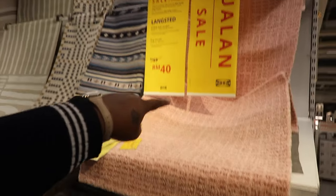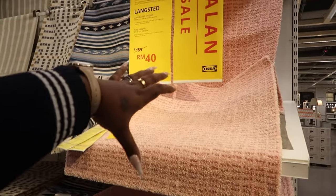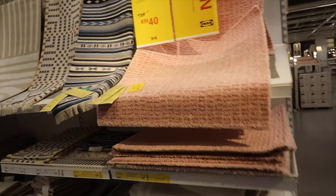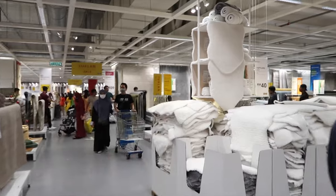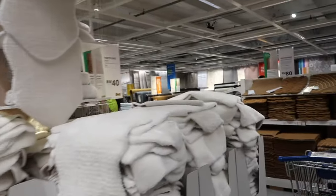I thought it was like one full piece for 40 bucks, but it's actually just this one. Nope, not worth it. He, on the other hand, hates carpets, so he will never come in actually.